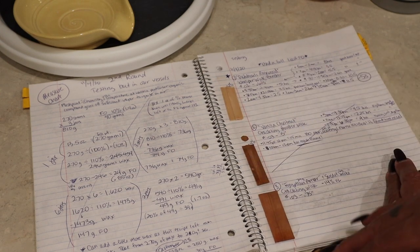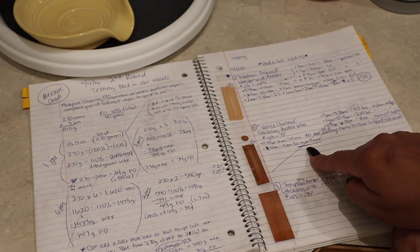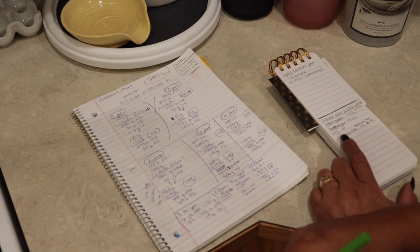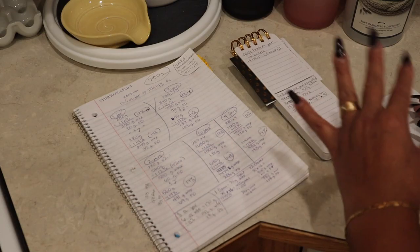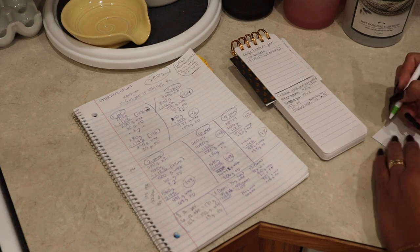But this is how I did my testing. I wrote down notes. Like this one says it was just too much flame, way too much flame. So for the crackle glass jar, it's a 15 ounce, I want to do 14% fragrance throw. For the jars that are 425 grams or 15 ounce, I'm going to use the same exact math for all three. I'll link the video that I used, but I'm just going to do that real quick while I'm here.